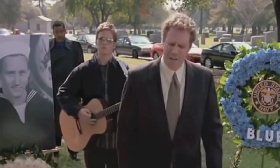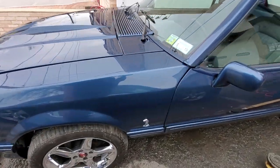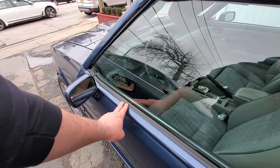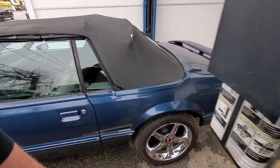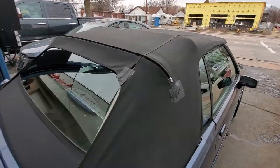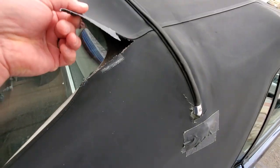All right, guys, you've probably seen this already, but here is the Mustang that I call Blue. You're my boy, Blue! Here's the trim we got painted up. This is why we need a convertible top. It's definitely showing its age.